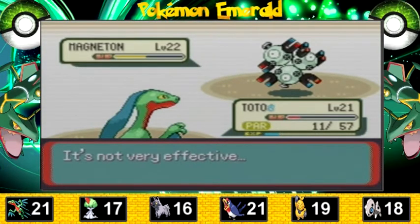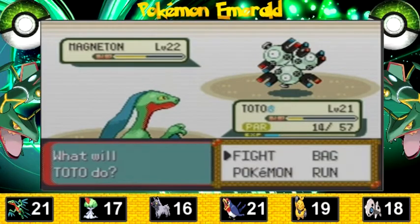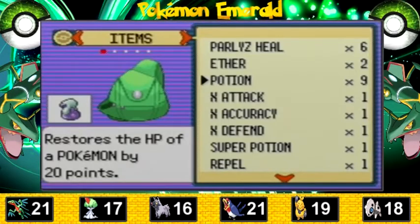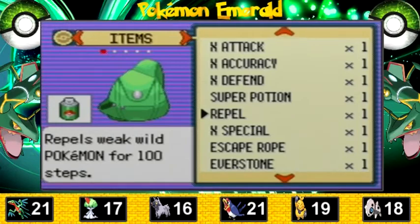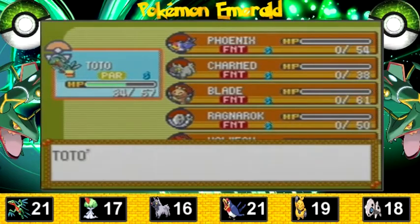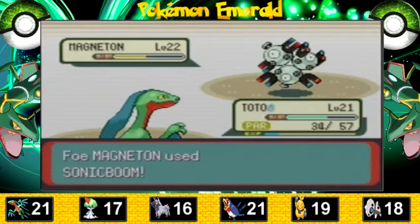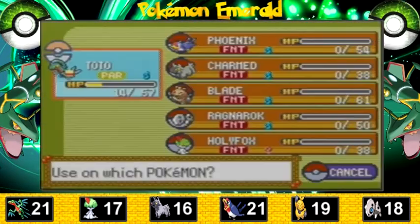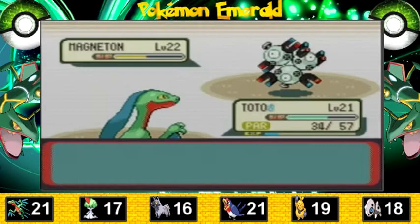Interesting. I got some more energy back, but not that much. The only two moves we've seen it use are Shockwave and Sonic Boom. Okay, this might be annoying, but I might stand a chance still. I have to try. Sonic Boom's gonna take the 20 I just put into it away. It's gonna try and stalemate you like this. Yeah, I might have to use every potion I got.